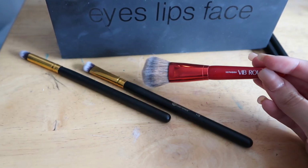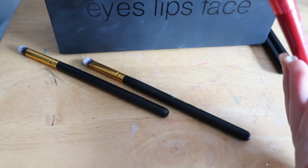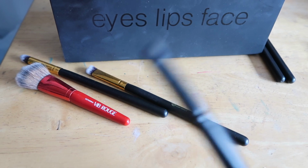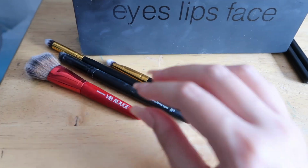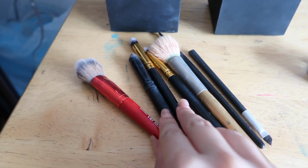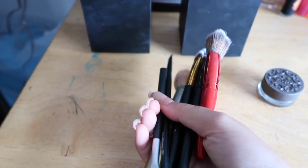This Sephora foundation brush that I got for being a Rouge, I honestly never use this. This e.l.f. Selfie Ready Detail Perfector, I used to use this all the time when I was working there, but I don't need it anymore. Okay, so these are all the face brushes that I'm getting rid of. There were very few that I feel like I don't use on a consistent basis, but happy to at least empty these from the collection.